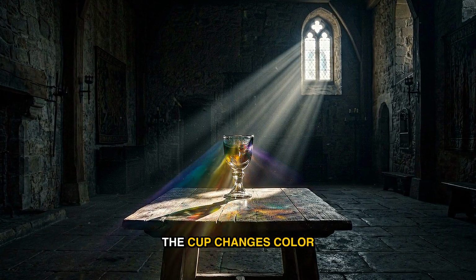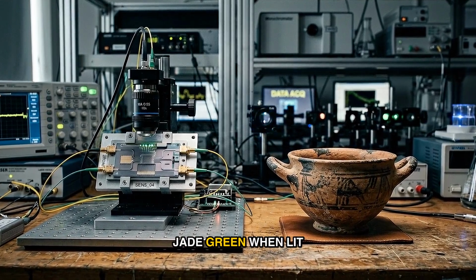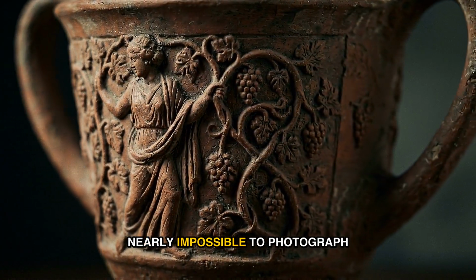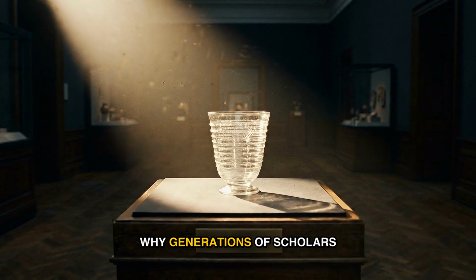Then curators noticed something the color plates in older catalogs had never captured properly. The cup changes color depending on how light passes through it, appearing jade green when lit from the front and blood red when lit from behind, an effect nearly impossible to photograph accurately with older film stock, which is likely why generations of scholars simply never mentioned it.